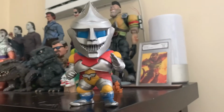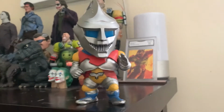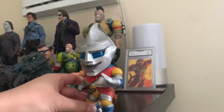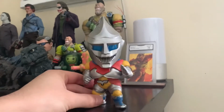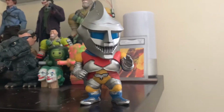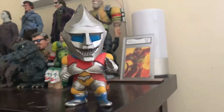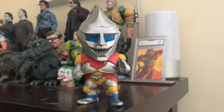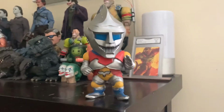And every new Jet Jaguar that I get just makes me fall in love with the character's design more and more. I think part of the reason why is because the colors on this figure and just the character are just so bright. Kind of reminds me of a children's toy in a way every time I see a version of this character. It's just really welcoming, kind of cartoony and inviting. It has really nice appeal to it.